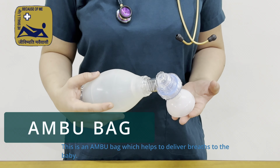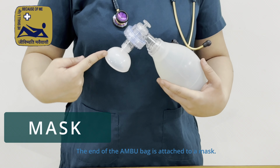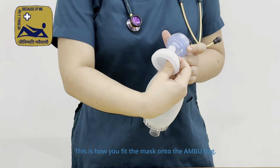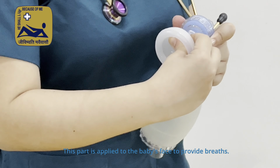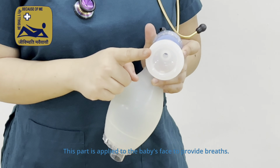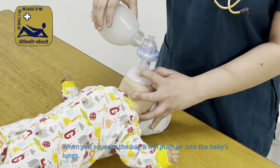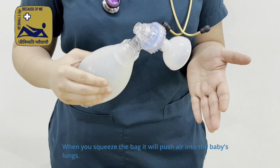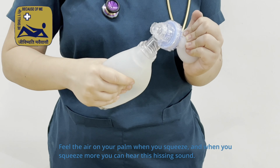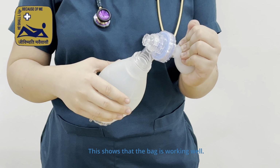This is an ambu bag which helps to deliver breaths to the baby. The end of the ambu bag is attached to the mask. This is how you fit the mask onto the ambu bag. This part is applied to the baby's face to provide breaths. When you squeeze the bag, it will push air into the baby's lungs. Feel the air on your palm when you squeeze, and when you squeeze more, you can hear this hissing sound. This shows that the bag is working well.